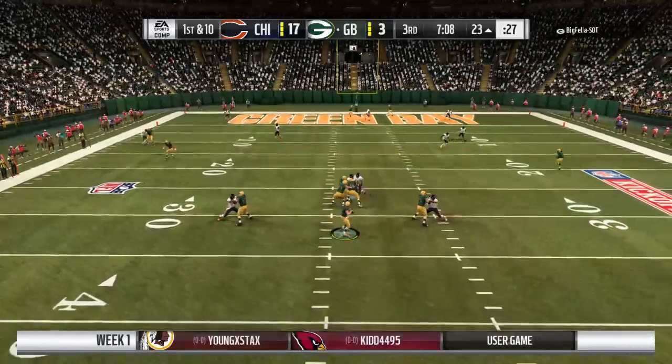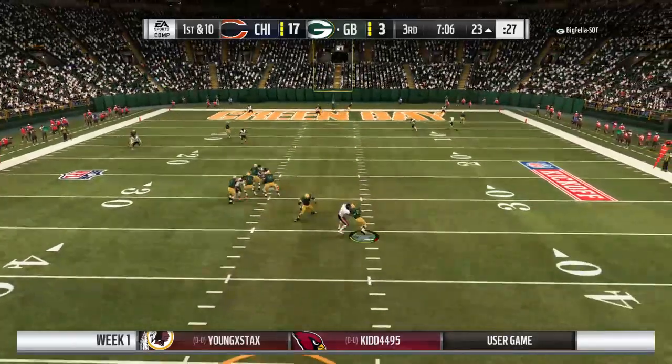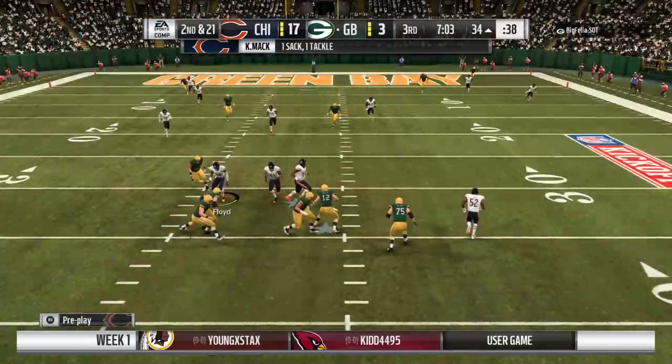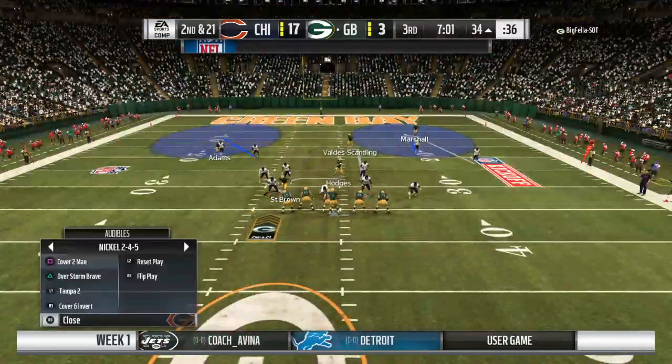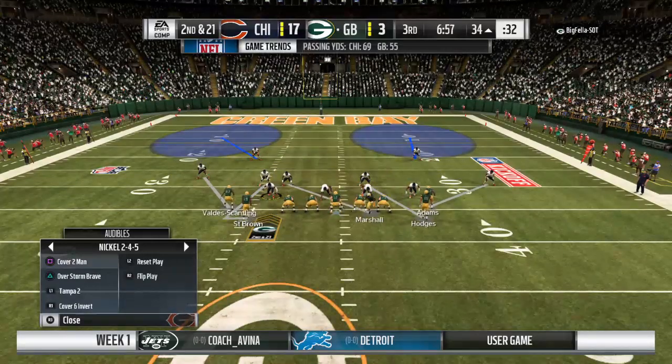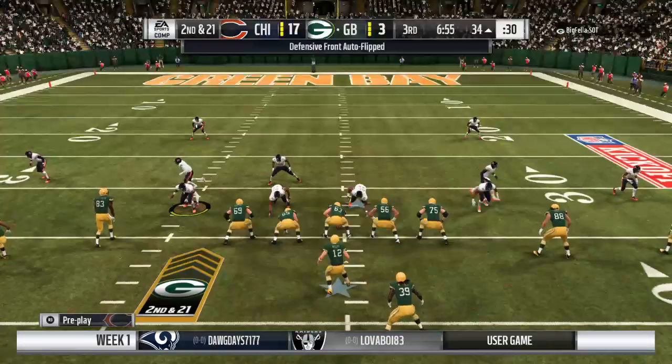They go back to the air here after the INT on the last drive. And he's going to go down here, a sack. They push him back to the 34. Khalil Mack in there to bury him for a loss of 11.